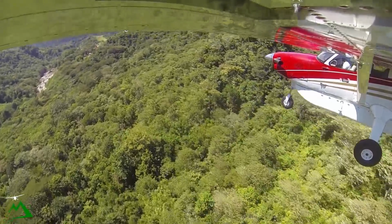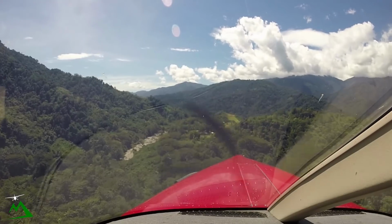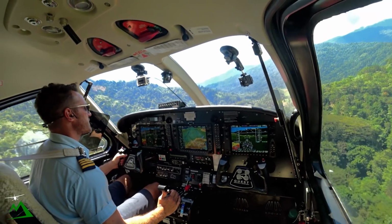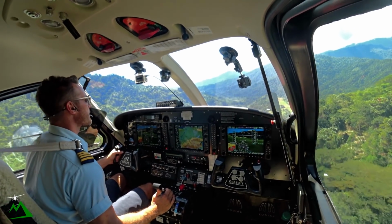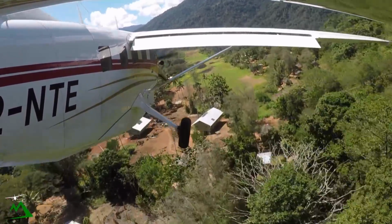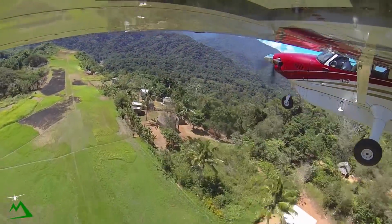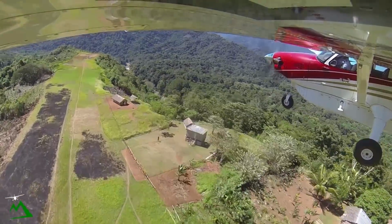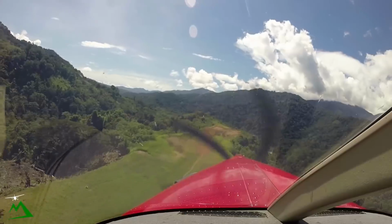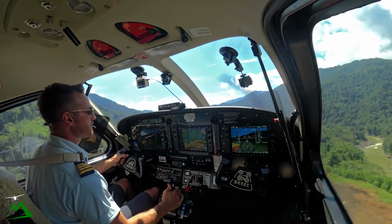All right, get off to the side a little bit so I can see. All right, it looks like it has been cut. There's one section right there that for some reason they didn't cut very well. I'm not sure why, but the rest of it looks really good though.